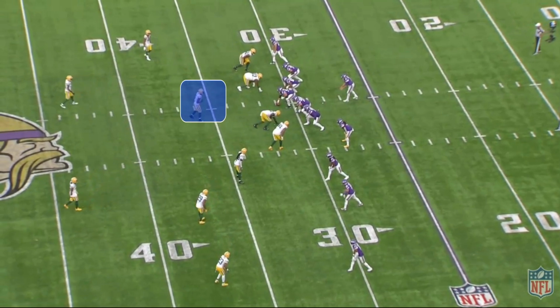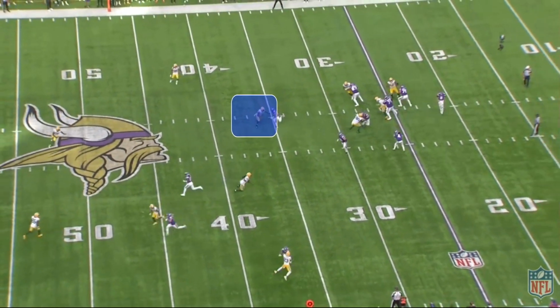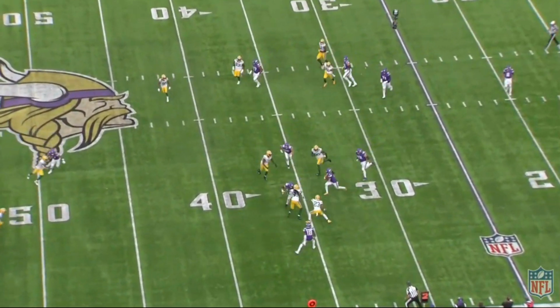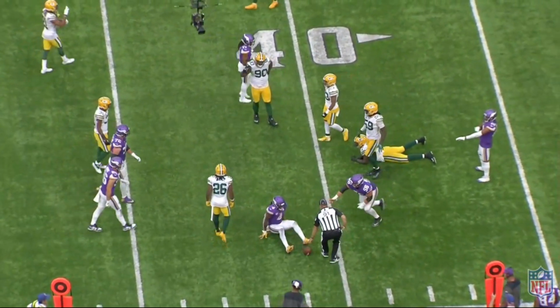As the game went on, it got more clear that Walker definitely got more used to the game speed. He got more used to being able to hit people and shed people and get there. I mean, look at this play right here. Look at him read and react and fill.